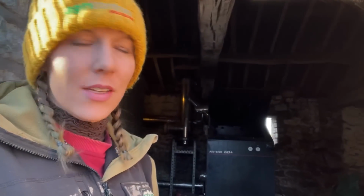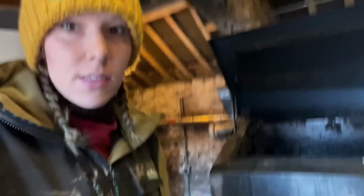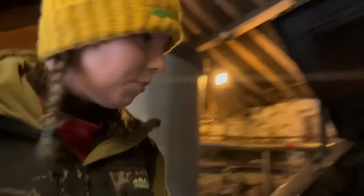So, someone asked me the other day about the biomass boiler. So, I thought I would just show you how unspectacular it actually is. This boiler is an Ariterm 60 Plus. If you fancied having a research, it looks like this. It's basically a box. Can you see the grate at the bottom? And then the solid wood rolls down. The fire's lit at the bottom.